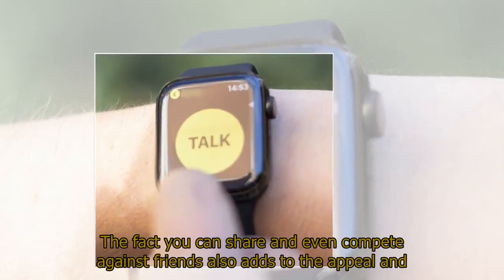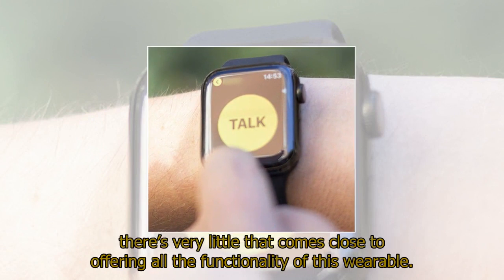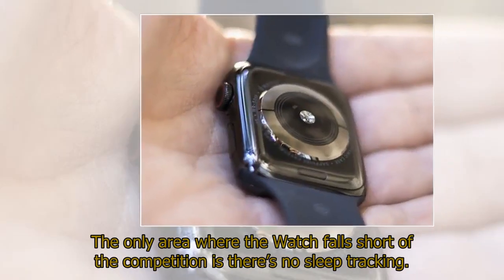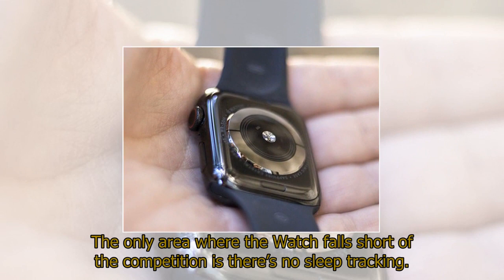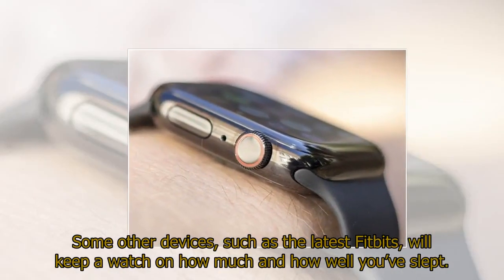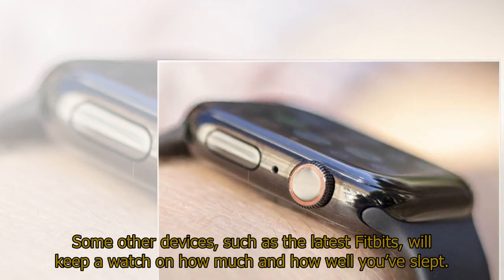The fact you can share and even compete against friends also adds to the appeal, and there's very little that comes close to offering all the functionality of this wearable. The only area where the watch falls short of the competition is there's no sleep tracking. Some other devices, such as the latest Fitbits, will keep a watch on how much and how well you've slept.